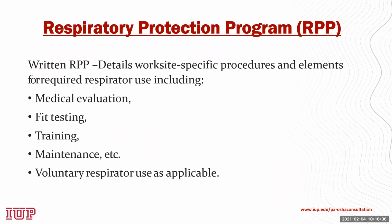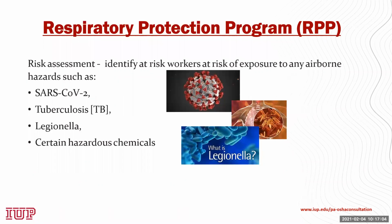You want to implement and maintain a written respiratory protection program that details worksite-specific procedures and elements for required respirator use, for example, medical evaluations, fit testing, training, and maintenance. Certain program elements may also be required for voluntary use respirators in order to prevent potential hazards associated with the use of a respirator. So that would apply as well.